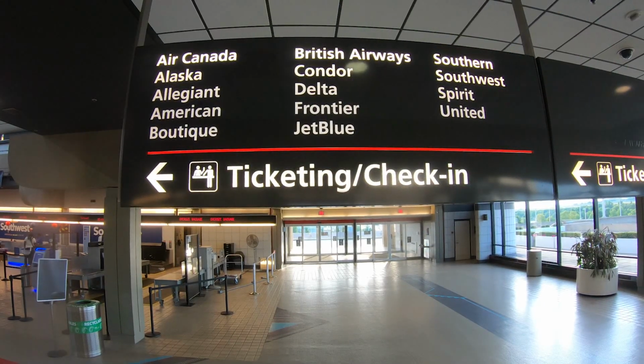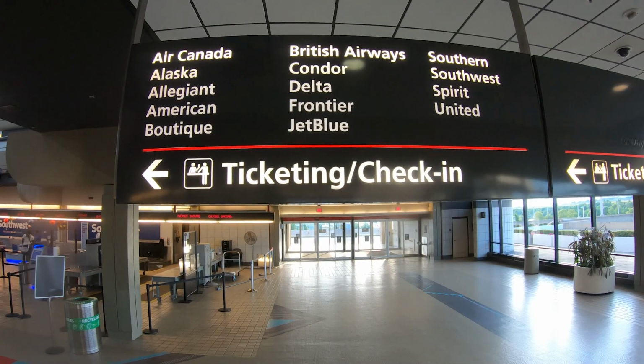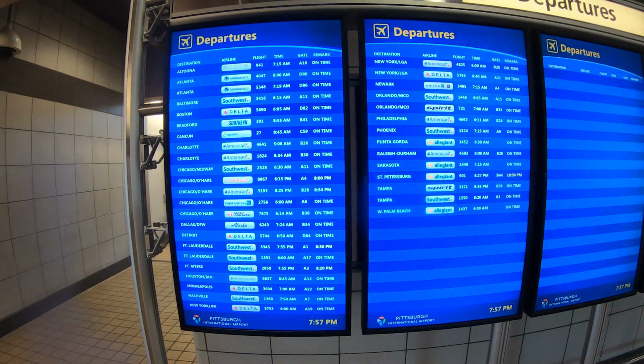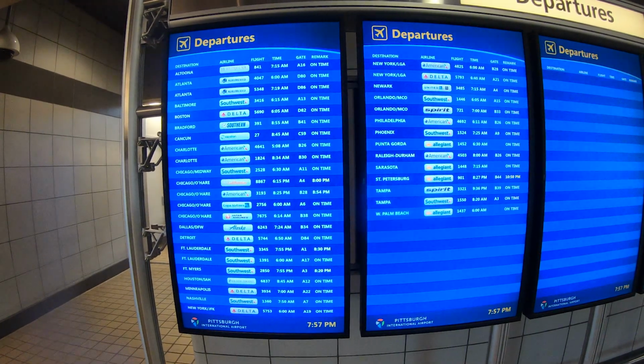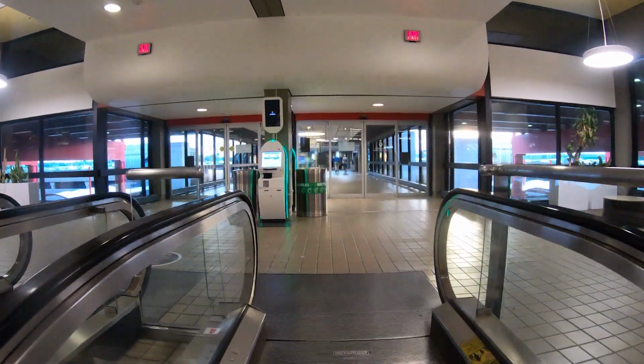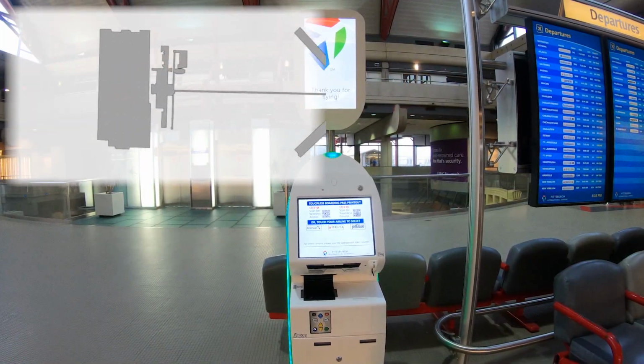Pitt features nonstop service to over 60 destinations in the United States, Canada, and Mexico across 13 airlines, with more in the pipeline coming this year, and many more international destinations returning as well. Whether you're dropped off at the upper level or you walk in from the walkway, you can find the departure desks for your airline in one direction or the other: Southwest and American to the left, and all other airlines to the right.